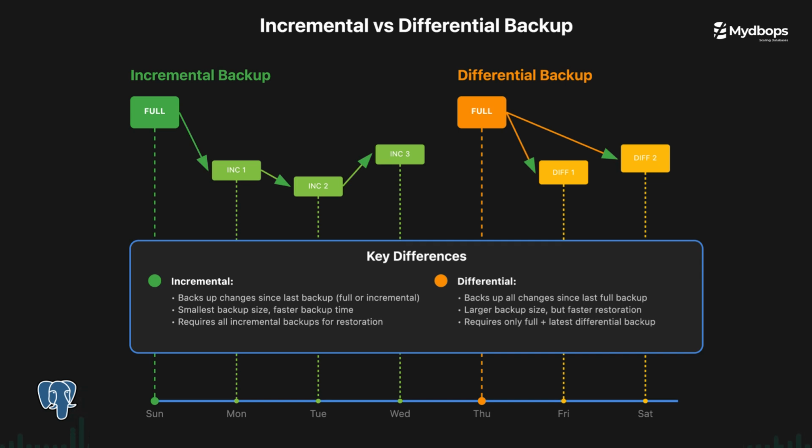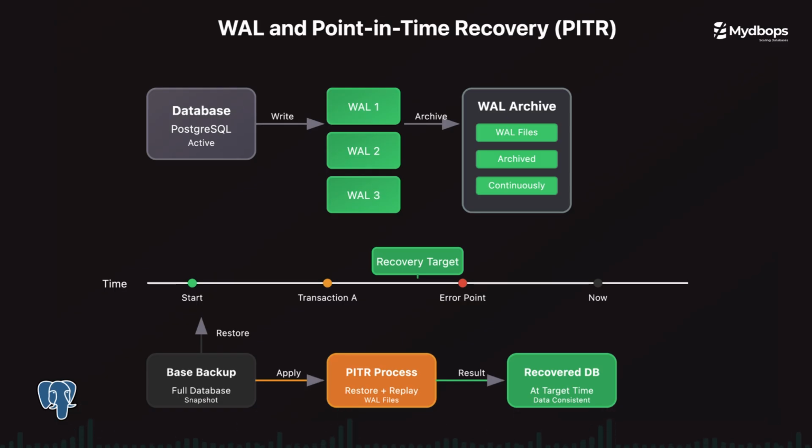Now for something that sounds a little mysterious, WAL, write-ahead logging. Is this where things get super technical? It might sound intimidating, but it's a pretty cool concept. Imagine WAL as a detailed diary that records every little change to your database. Every edit, delete, insert, everything. It's like having a complete history of every action ever taken. Exactly. And this is what lets you do point-in-time recovery, or PITR. If something goes wrong, you can rewind your database to any moment before the issue happened. Whoa, that's powerful. It's like having an undo button for your entire database.